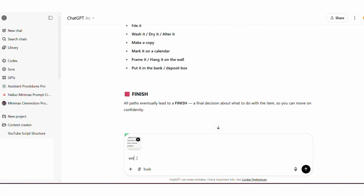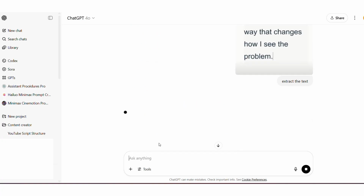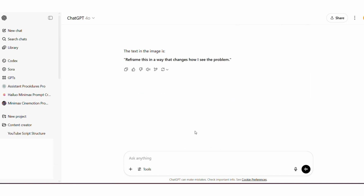If you want to extract the text from the image, simply ask, "Extract the text." This feature helps you understand complex images, extract the data, and even recreate the image if needed. Don't waste your time writing your hand note on your computer. Just try this feature and thank me later.